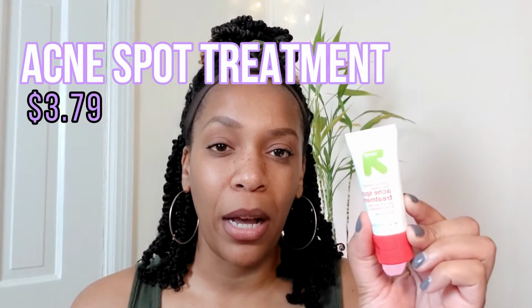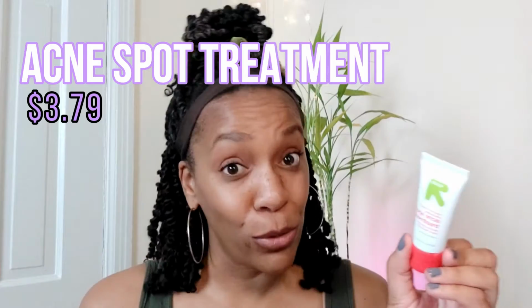Of course, I still get those stubborn little pimples that kind of pop up just randomly if I've been eating too much sugar. What I usually use is the Acne Spot Treatment from Up and Up, and this goes a long way, because I only use it every once in a while, for a little pimple that comes up here and there. You only need just a teeny tiny bit on your finger and then apply it, and that's all you really need.